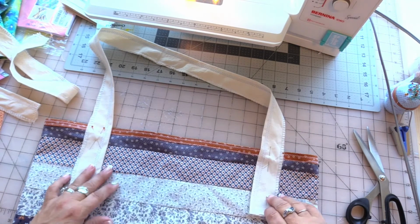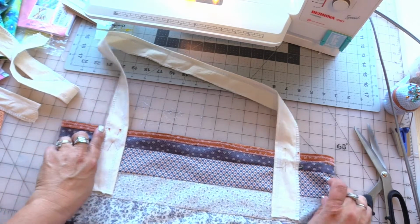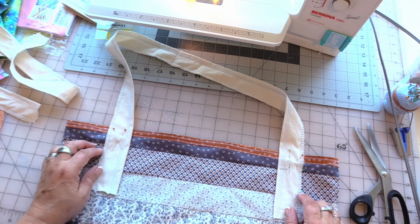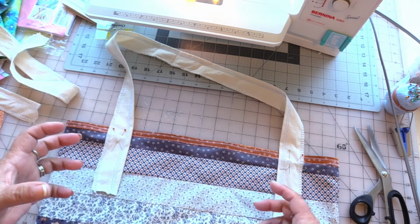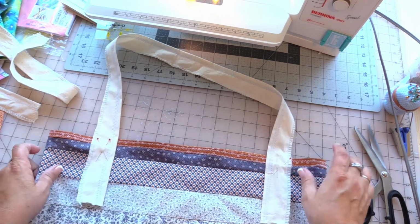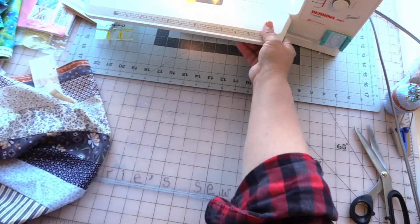All right. Okay. Now I always start on the left side and stitch down, across, up, and across. I find I don't have to lift my sewing needle or cut threads and start over. I don't know why, but that's what works for me. So I'll go ahead and get this one on.